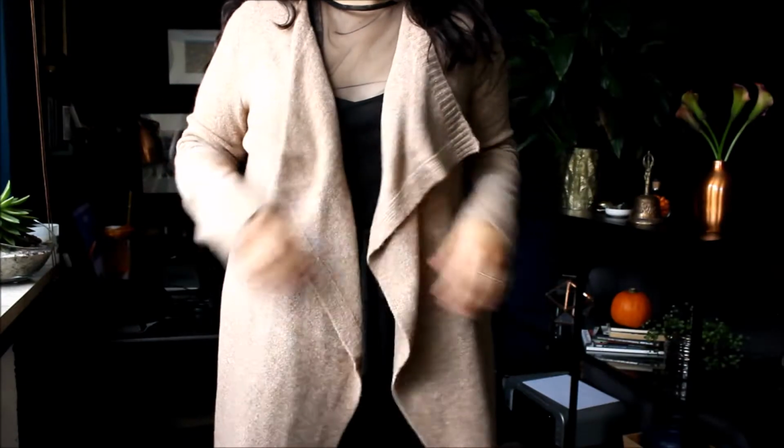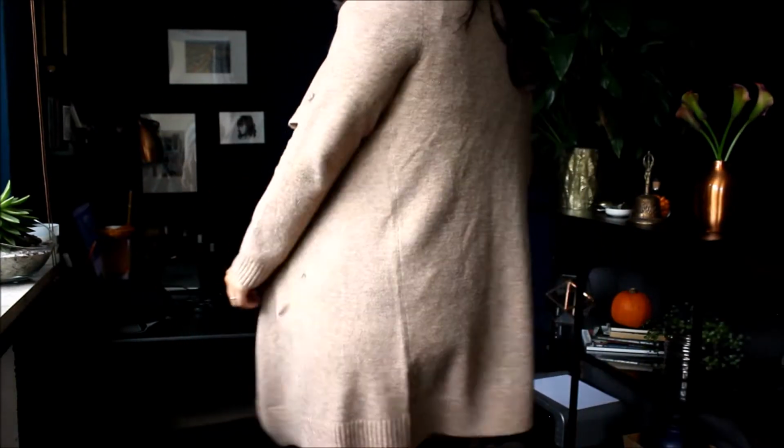As for the last sweater I got, it's another Primark piece. I enjoy how long it is, so it covers my butt on days where I maybe don't feel very good about my body and I kind of just want to be warm but also covered up and look nice.